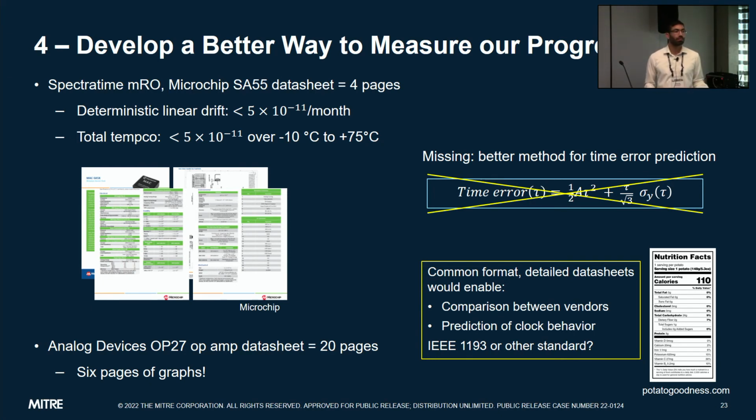This could be done, for example, with an IEEE standard, such as a future iteration of IEEE 1193 or some other standard. We need something like nutrition facts for atomic clocks that tells you the basics of what you have. We want a radar engineer or a comms engineer to be able to look at a data sheet and say, okay, if I discipline this thing to GPS for 3 hours, then I let it run, and then I change the temperature by 14 degrees and let it go for another week, what's the time error? There's not a great way of doing that right now, for one reason because there's not a linear tempco and other information is missing.